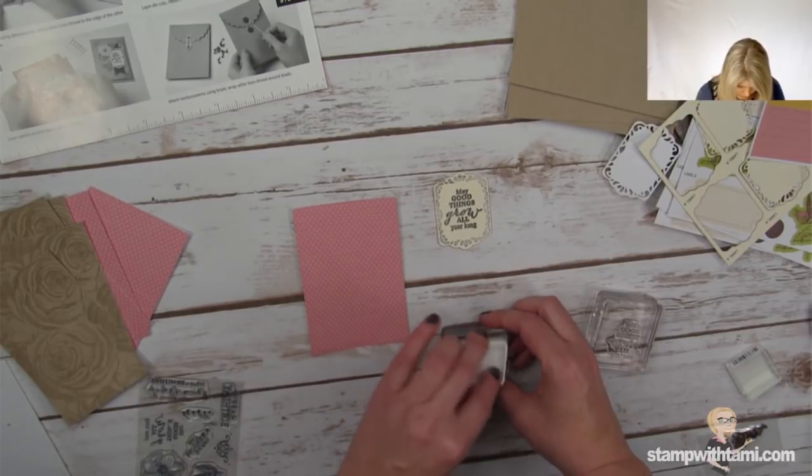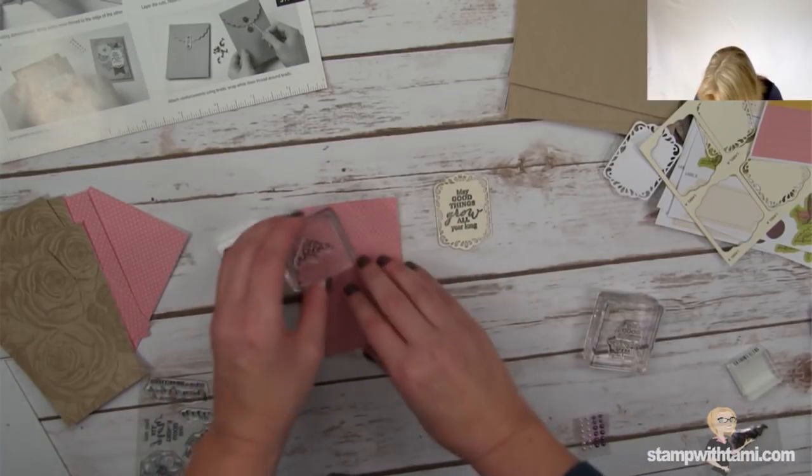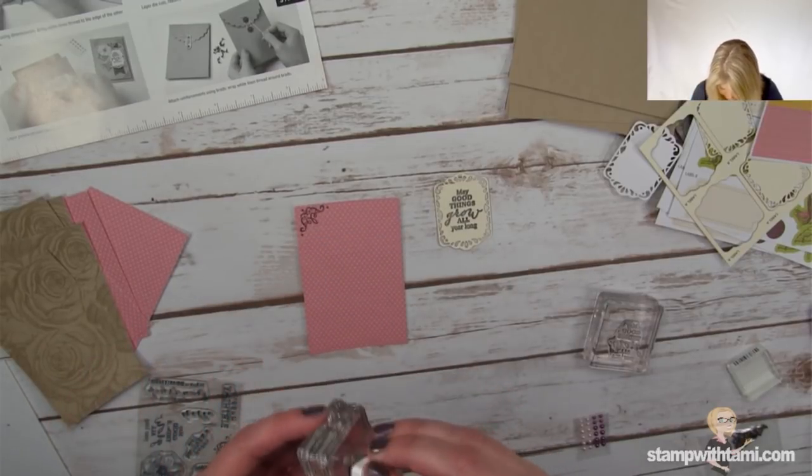Okay, so we're going to ink up this little swirly dude, and we're going to stamp it on all 4 corners. Oh, so cute. So cute.